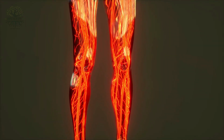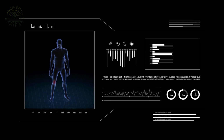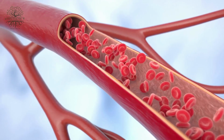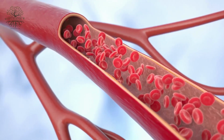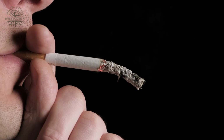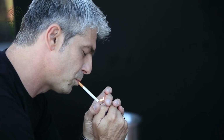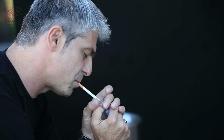What causes blocked arteries in the legs? So what causes this to happen in the first place? The number one cause of PAD is the same process that causes heart attacks and strokes, atherosclerosis, the buildup of plaque inside the artery walls. This is driven by smoking, the single biggest risk factor. Smokers are 4 times more likely to develop PAD.